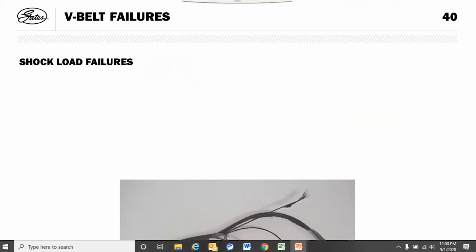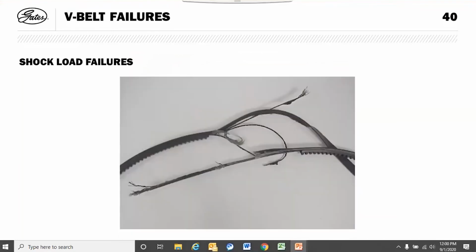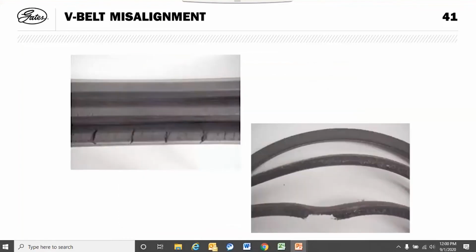Shock load failures. Something happened, a sudden stop, and the motor still wants to go, but whatever it's driving isn't going anywhere, so it just tears that belt apart. This can also be from misalignment. Basically, when you see cracks like that on the left, that's going to be from excessive heat. And excessive heat is going to come again from misalignment.